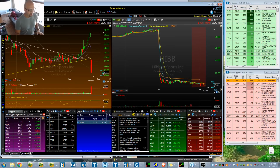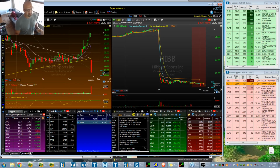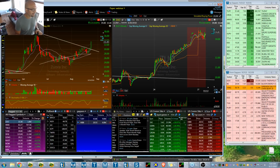I wouldn't try to short it above the breakdown spot because it may just come back. I keep this HIB was a good flusher on Friday. I'd keep this on watch for a red to green today. If it pops up at the open and starts to roll around, definitely that one could be okay. I got Zuo on the watch list. This one had a nice day on Friday, up 10%. This one's kind of trailing.